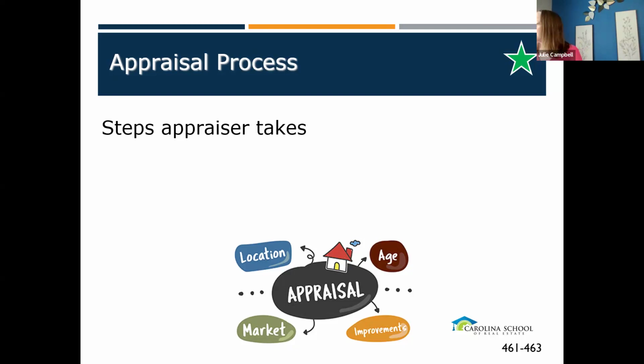I'll also say that of the 3 approaches, the appraiser is going to use as many of the 3 as they can. Ideally, they want to use at least two, and they'll always be able to use at least two. We'll talk about that. They're going to put the most weight on the approach that relates to that property. So each approach is better for a different type of property, but they use as many as they can to arrive at their opinion of value.